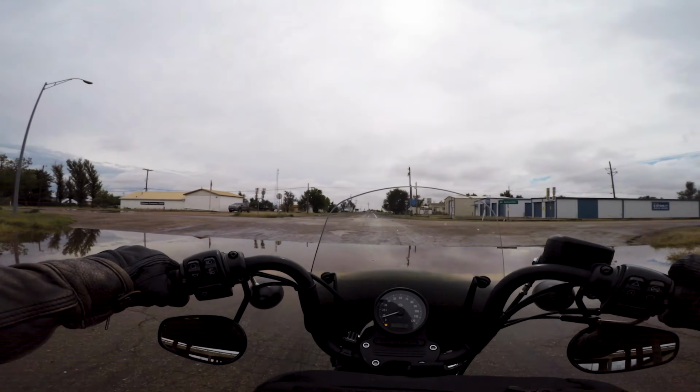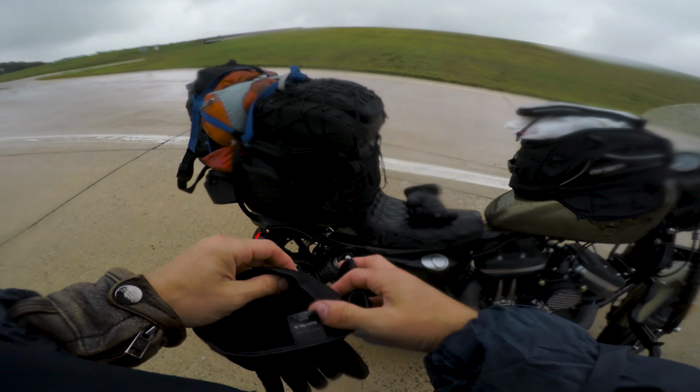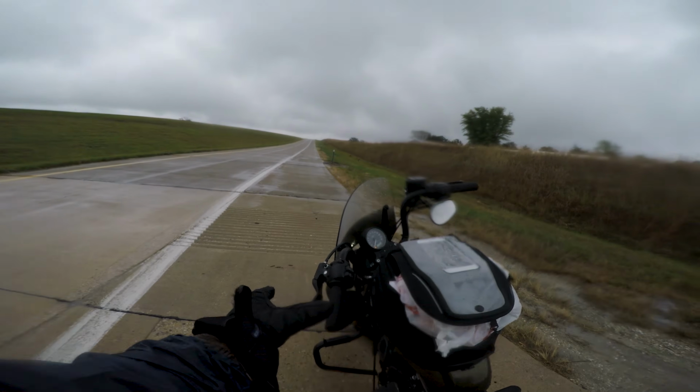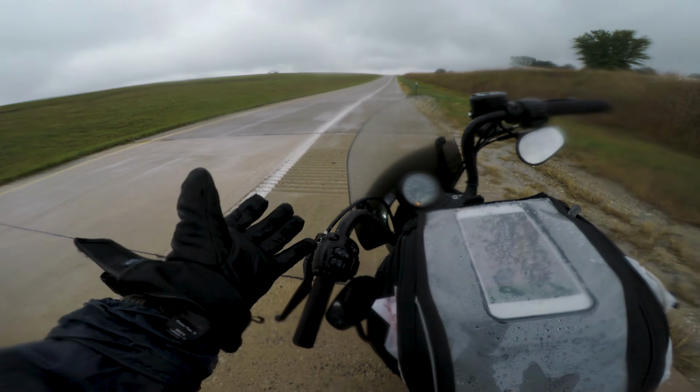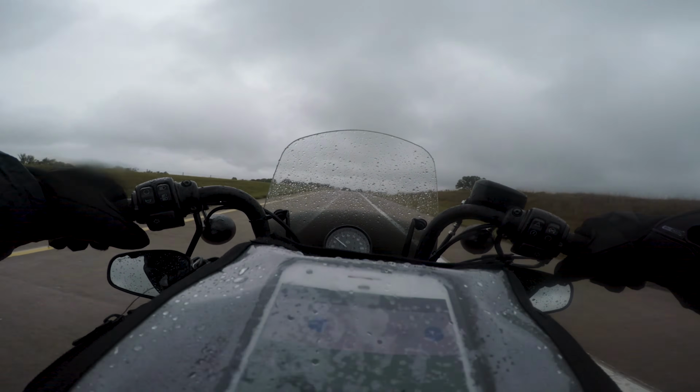And the big one, it rained non-stop the last week of the trip. I dangerously rode in a downpour in the Ozark Mountains in 40-degree weather. It was one of the few times I truly felt unsafe riding. Truth be told, I probably should have waited out the rain.